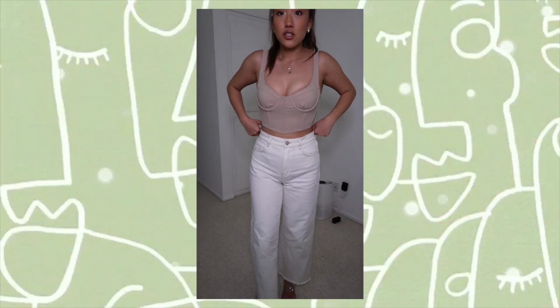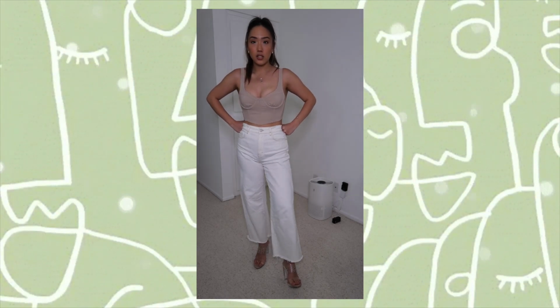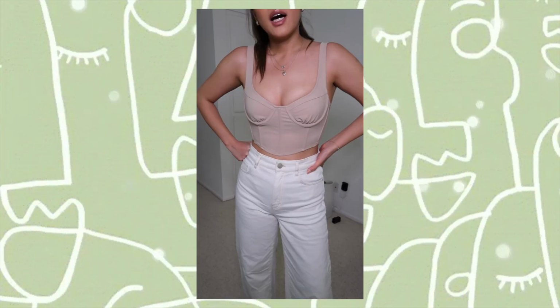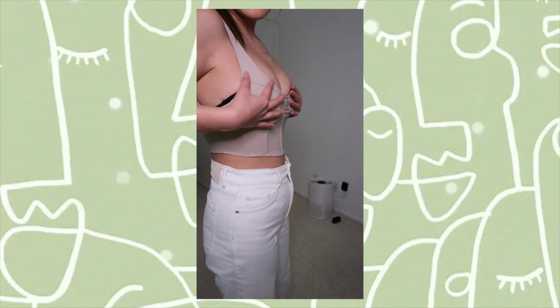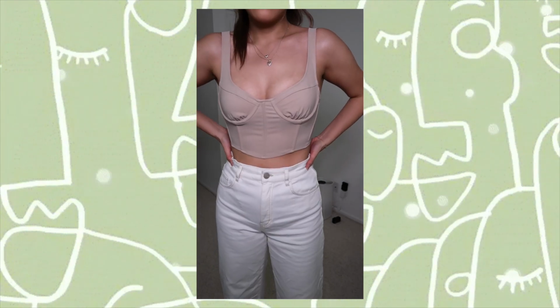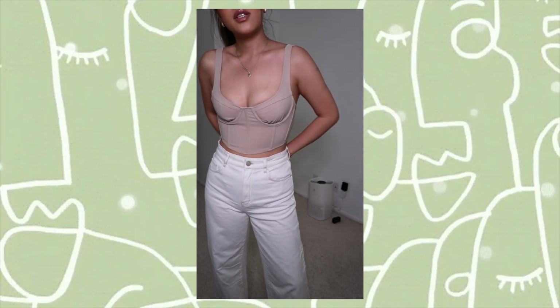So this is the shirt with a bra under. Obviously my boobs wouldn't be this pushed up if I took the bra off. I feel like the side just kind of looks weird because you know how it's supposed to scoop your boob? It's a very cute top. I do like it.